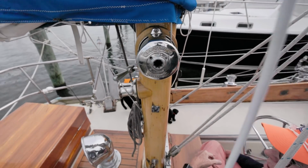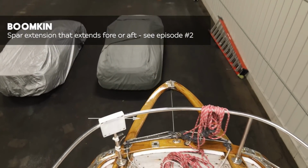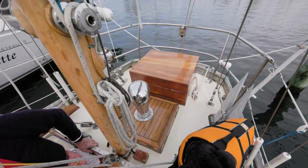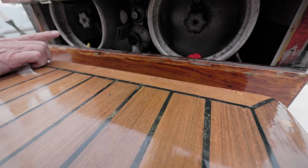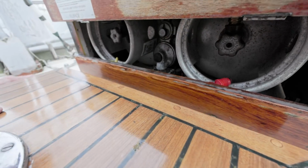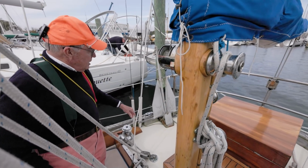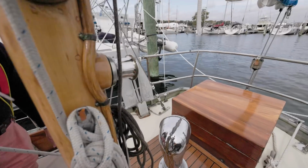sail will come down. She has no boomkin on her, just her mizzen sheet comes right to the transom, just aft of this giant box behind us, which houses her propane. This is all bolted down, actually. So to change these tanks, you've got to undo the bolts, but you've got two 20-pound tanks in here, and you've got the ability to reach in and change the handles there. There are two anchors aft, two Danforths of two different sizes, backups for a second primary, and a lunch hook on the port side there.